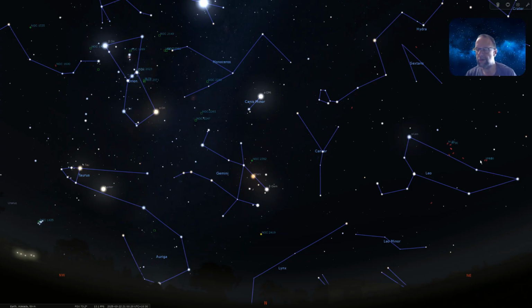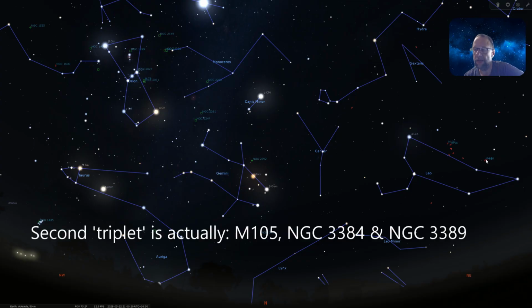And then looking over to the right there, of course, we can see Leo is now starting to make an appearance. So if you're still up later in the evening, around 10 or 11, Leo will be quite well placed. And the best objects in Leo are, of course, the so-called Leo Triplet, containing M65 and M66. And there's also another triplet of galaxies as well, M95 and M96, and an NGC galaxy.